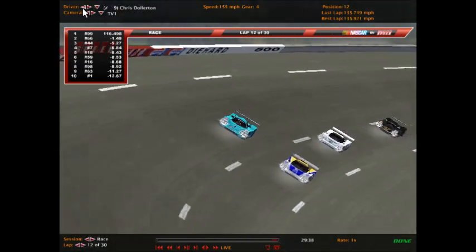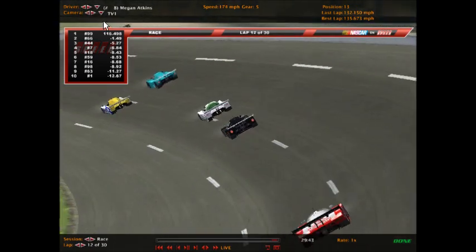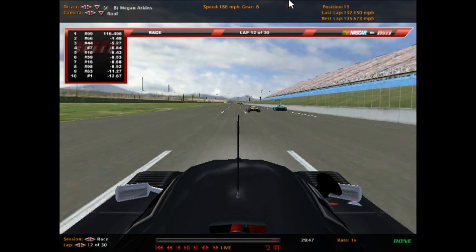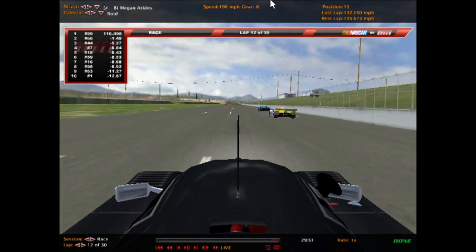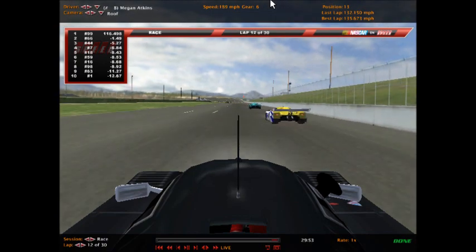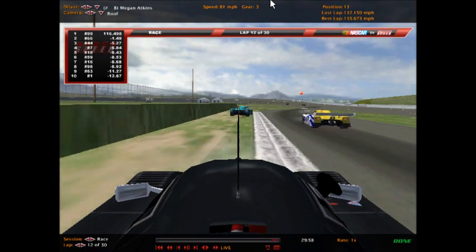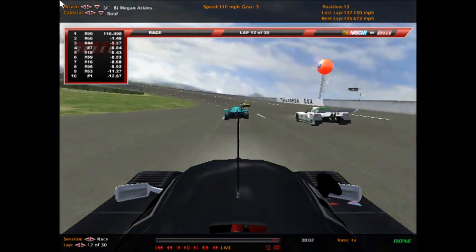The 40 car again is a lap down. It's Jay Jefferson in 33rd position. Megan Atkins right now running in 13th position. So the Buick's actually doing pretty good in the field. The Buick GTP car's running pretty good. That's the only 2 Buicks you've got in the field, by the way. Atkins and Dalton both getting off the course. There's Jefferson going by right there.